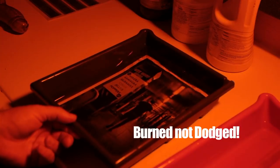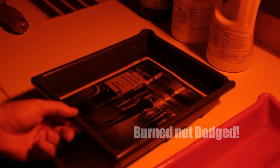It looks quite nice. The way I've dodged the top there, the lights have come in quite nice. But I'm not one of those guys that are going to go in a dark room and try and get perfection every time. You just beat yourself up over it. Unless you're selling a print, then of course make it as good as you can.